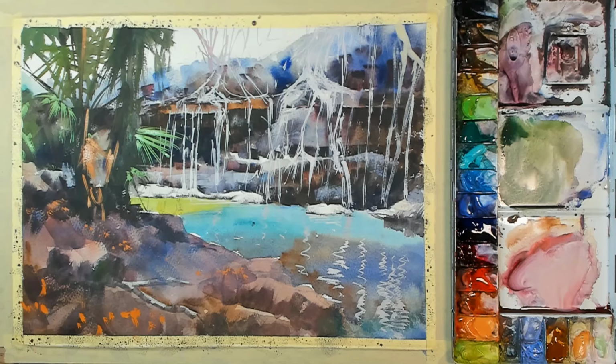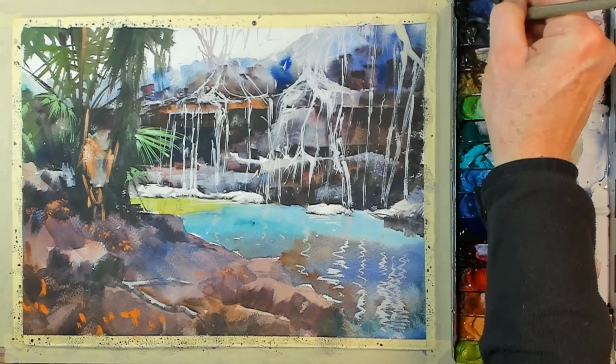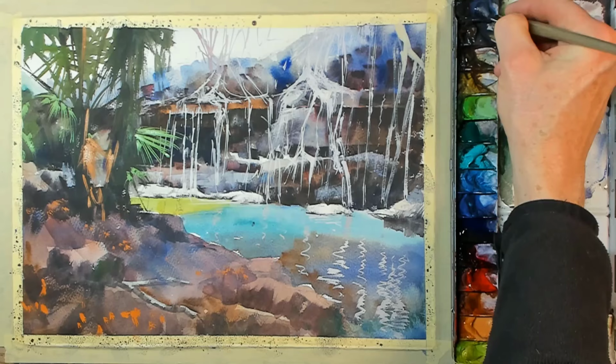And then I need to get the figure in, but I can just about still see the pencil outline of the figure, which hopefully will stand out quite well against the lighter background where that light boulder is. That's where the figure's head and shoulders will be. So start off at the top of the figure.